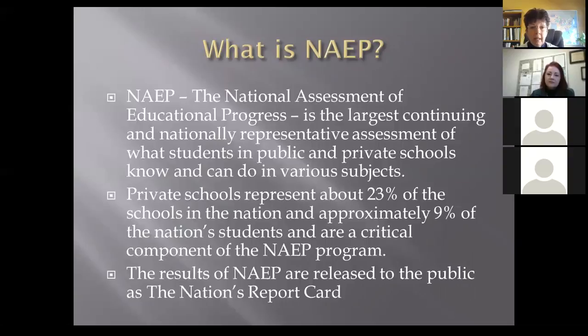Then the second piece is NAEP, the National Assessment of Educational Progress. And this is also generated from the U.S. Department of Education. Those are the folks who are ultimately looking for the statistics. But this is such a huge, big entity and serves so many thousands and thousands of schools, public and private, across the U.S., that there are all these different entities that exist. And that's where it gets really confusing, all of these acronyms and different organizations.